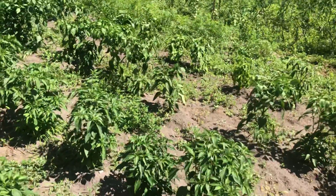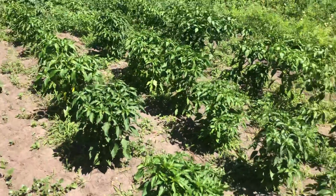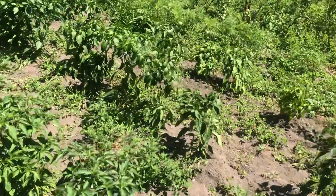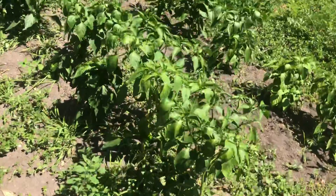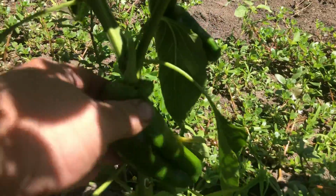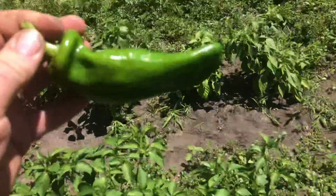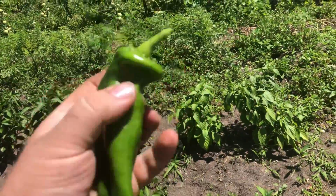Bell peppers, ancho peppers. Like there's an ancho pepper right there. We should get that. I don't know if you can see it on this video, but look at this bad boy. That is a nice looking one.